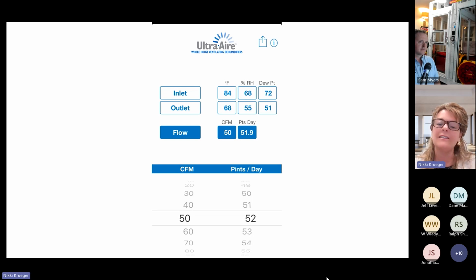The inlet is what the temperature and conditions are outside. So I'm saying it's 84 degrees outside, 68% relative humidity, and that automatically gives me my dew point. The outlet is what I want it to be inside. So I've got 68 degrees in my crawl space, I want the RH at 55, and I want a 51 degree dew point, meaning hopefully my water pipes and my ducts get no condensation if I have that 51 degree dew point in my crawl space. And the flow is the infiltration, what's coming in from the outdoors. Even if we air seal it really well, we're probably going to have some infiltration. Based on these conditions, what's outside, what I want inside, and the approximate infiltration, I'm going to need at least 50 pints of dehumidification a day.